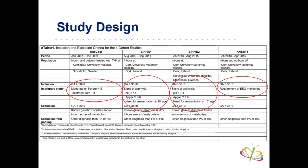So these are the 4 different cohort studies. Generally speaking, the inclusion criteria are the same. The BIHIVE study has more specific criteria, while the NEO-COOL study and the ANSWER-1 study just said moderate or severe HIE. While definitions of HIE are fairly standard, depending on what other inclusion or exclusion criteria their particular hospitals or systems had, who was included and who was not might have varied a little bit. I also thought it was interesting that the ANSWER-1 study had a requirement of EEG monitoring.